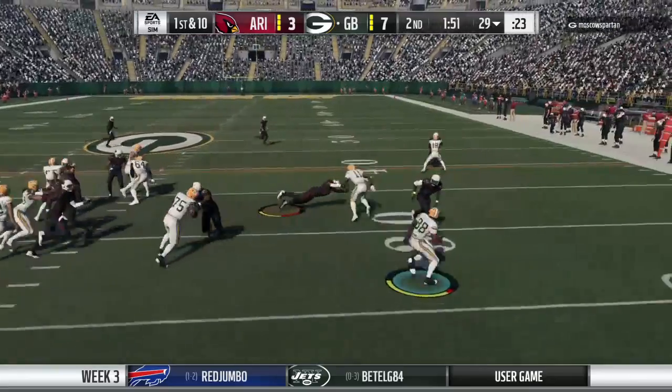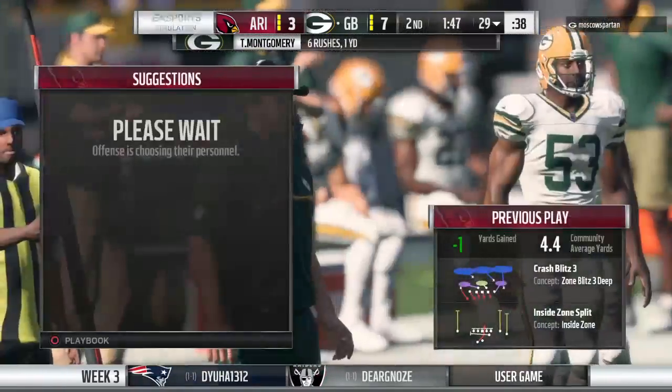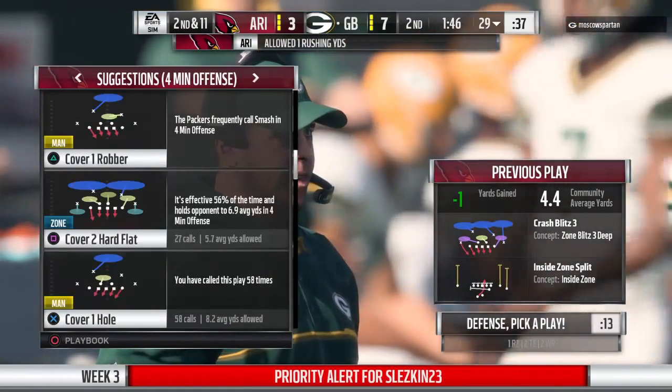They'll start on the ground with Montgomery. And he went nowhere. He'll lose yardage back to the 29. That's going to go as a loss of a yard, and it'll be second down.